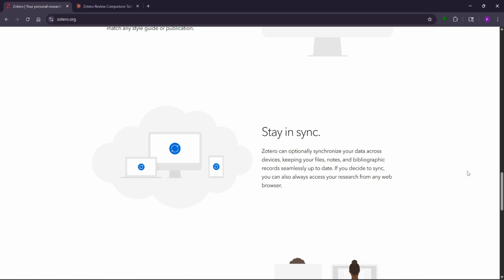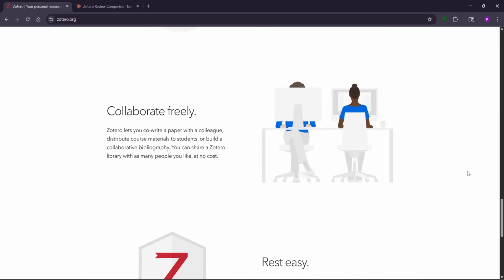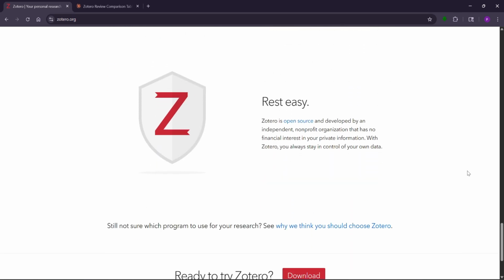Here is where it gets tricky. The free version only gives you 300 megabytes of storage. That fills up fast with PDFs. After that, you pay $20 per year.